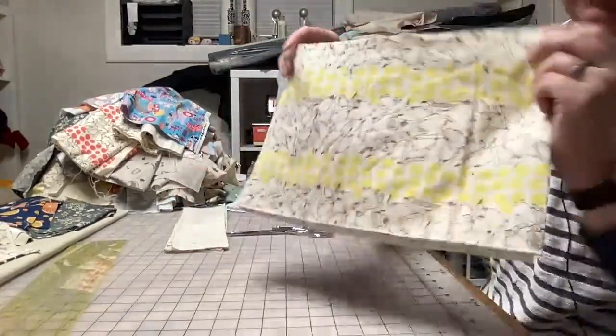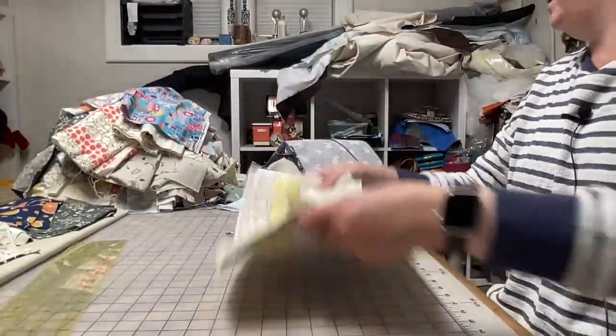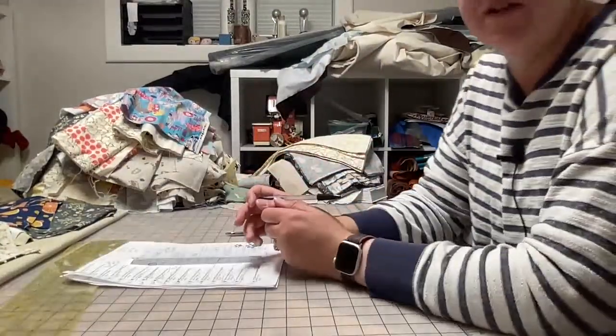We've got the penguins all done, and all the Kato have now been processed. I just got to make sure that I add them onto the sheet here, so I will do that off of camera.